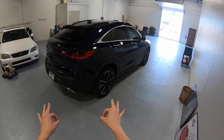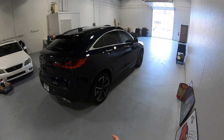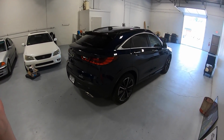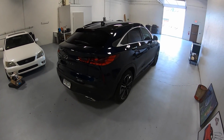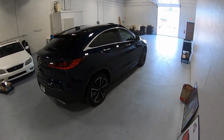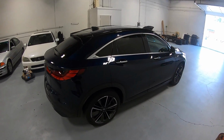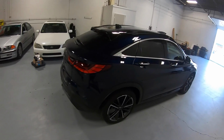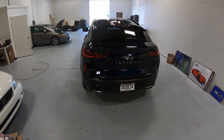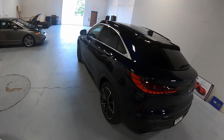And that's how I've made this car make sense, because of course Infiniti makes the QX50, which is a normal hatchback-style roofline car. And now they also make this, the QX55, which is essentially just a QX50 with a sloping roofline, which essentially just means you have less rear headroom and less cargo space. But it looks a little bit different. I suppose they want you to think that it's a completely different car. But here it is, the QX55.